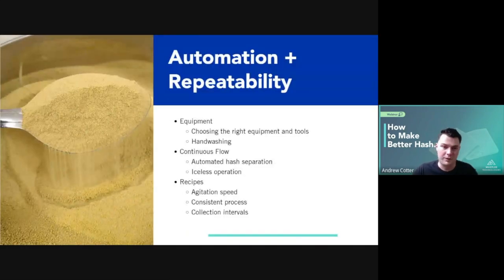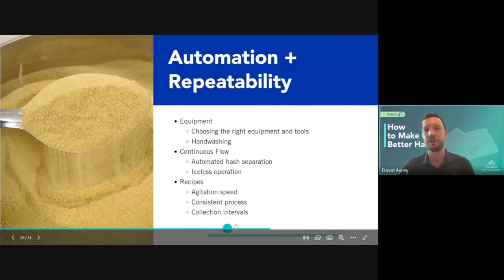Sweet. Automation and repeatability. So, Dave, did you want to get things started there? Yeah, absolutely. I'll talk about the equipment, continuous flow, and then I'll hand it off to you to talk about recipes if that works for you.